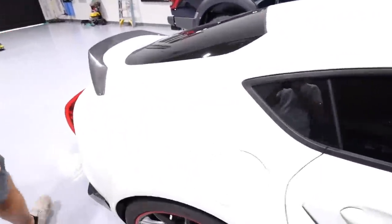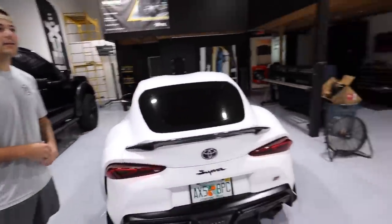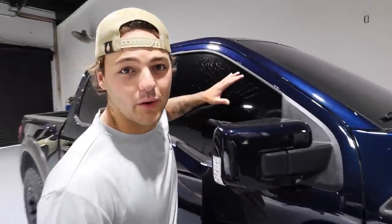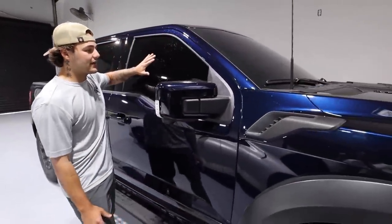Look at this. Chris, what's this super getting? I got a wrap. It's about to get the whole entire hood PPF. So what this business does is PPF, paint protection film, window tinting. So as you can see, this is a brand new 2023 Raptor right here. This is gonna get a full vehicle wrap, but it's already got its tints done.